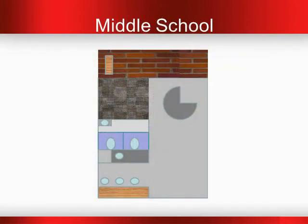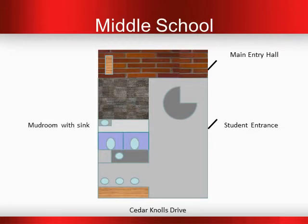So our goal for this space, to orient you, this is Cedar Knolls. This is the street that runs in front of us. And this is that main atrium. So that'll be the main entrance to the building, but we'll have a student entrance down over here that'll take them directly into the space. As students walk through the building, they'll have a place there for a mudroom with a sink, a place for their lockers, to take off their shoes. There'll be two bathrooms there for them.